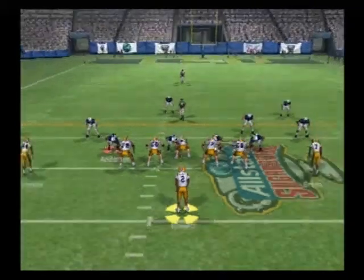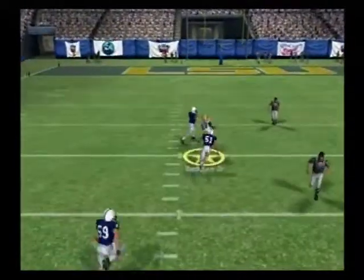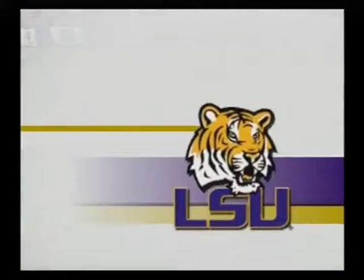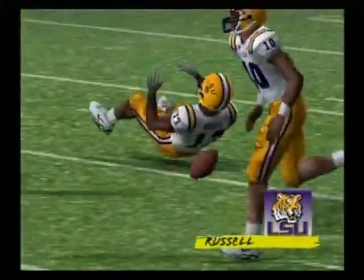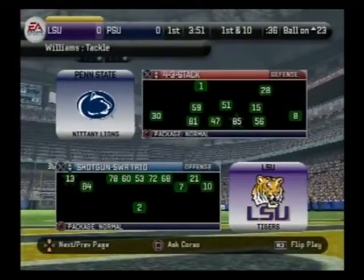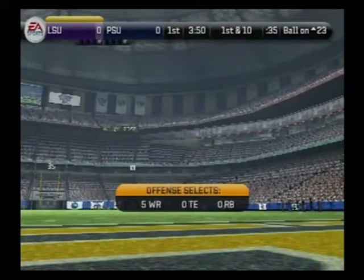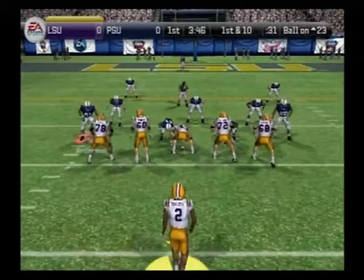Russell lines up in the shotgun. Back to pass. He steps up. He looks. He passes it. Oh, great catch. Good catch. And can this guy fly or what? I couldn't agree with you more. This kid's got to be one of the fastest guys that we've had the privilege of seeing all year. From the 23-yard line. 1st down.